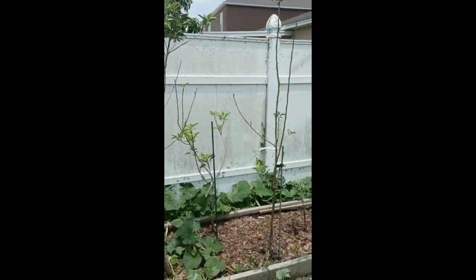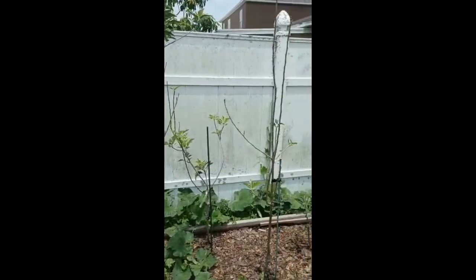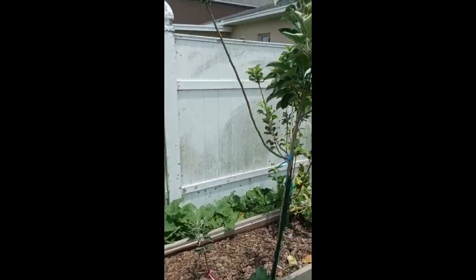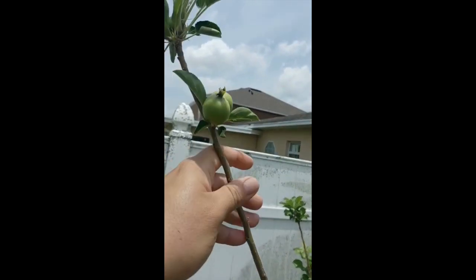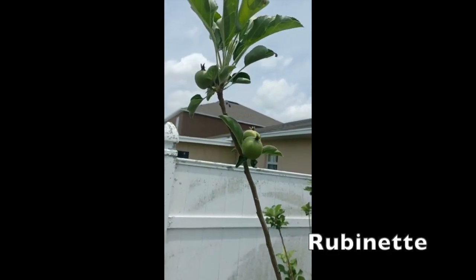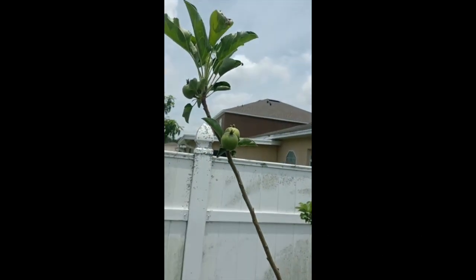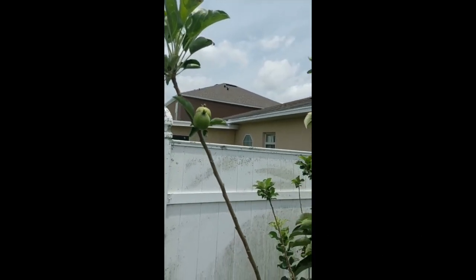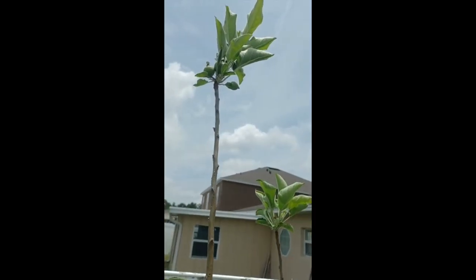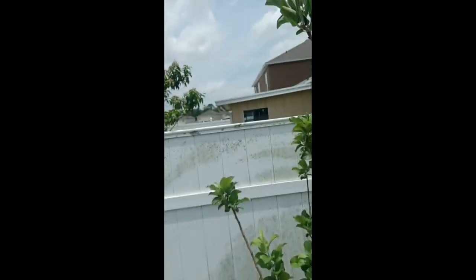As we continue our journey through the different boxes that contain the apple trees, over here we have a variety called Rubinet, which is supposed to be one of the best tasting apples in the world. It's a cross between Cox's Orange Pippin and Golden Delicious. So we got a couple of them over here, and then on that top branch and over here as well.